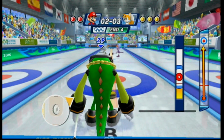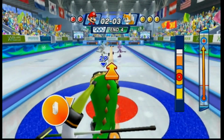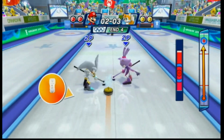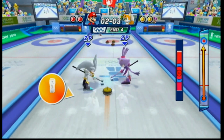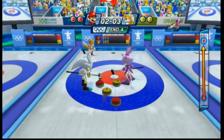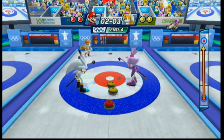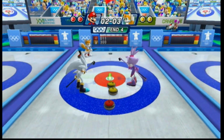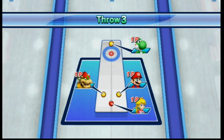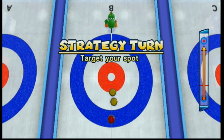Big time matchup here. 3-2 right now. End number 4. Vector lines it up and will throw. He's put a ton of power into this one. Silver and Blaze will be sweeping. They're sweeping hard. They're not letting up on the power there. That one is going to knock off of a Mario stone and slide right in front of their own. And they got a little bit of a 2-stone cushion here, as that red stone from Mario flies all the way out. Good throw from Vector. Great job on the sweeping by Silver and Blaze.